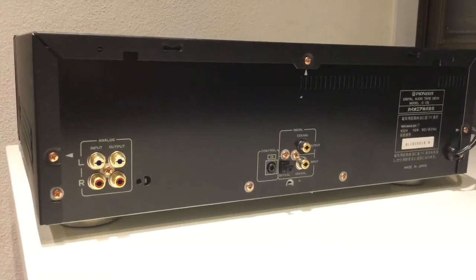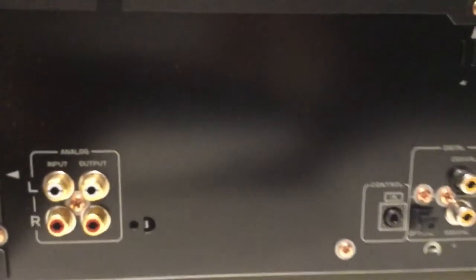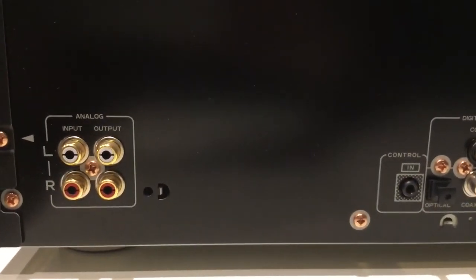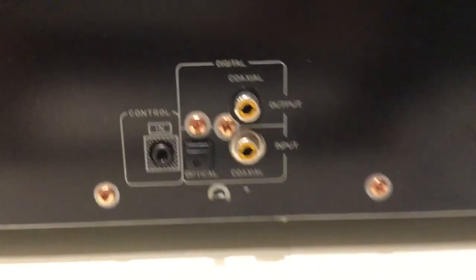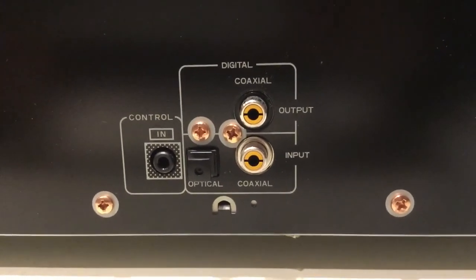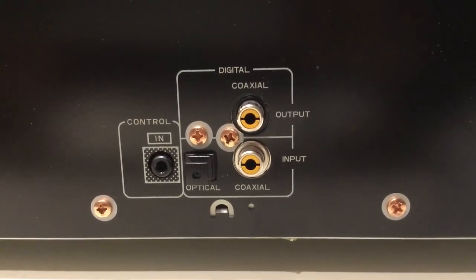Right, here we are looking at the back, so let's zoom in a bit here. On the left there, you can see analog RCA sockets, input, output, left and right channels, pretty straightforward. Here we've got the digital coaxial output, coaxial input, and we've got an optical input as well.